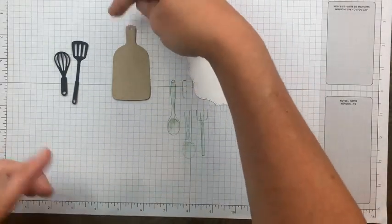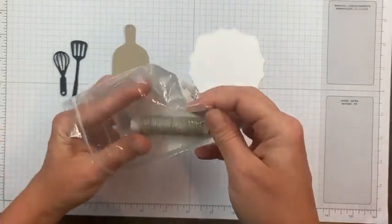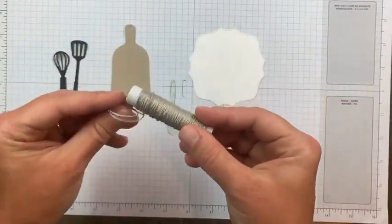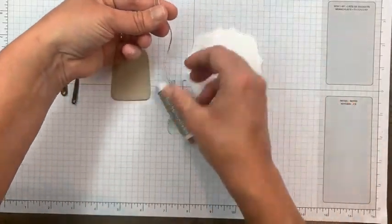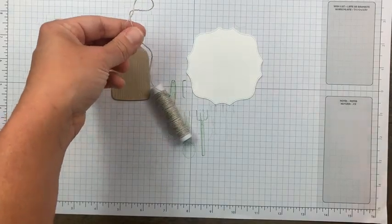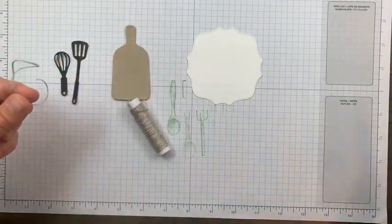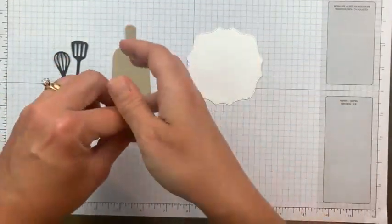Okay. I wanted to add just a little bit of twine in my cutting board. So I'm using the linen thread, which is an absolute go-for. Oh man, guys, I'm full of bad jokes tonight. Go-to for anything really. I use this stuff all the time. I mean, all the time.